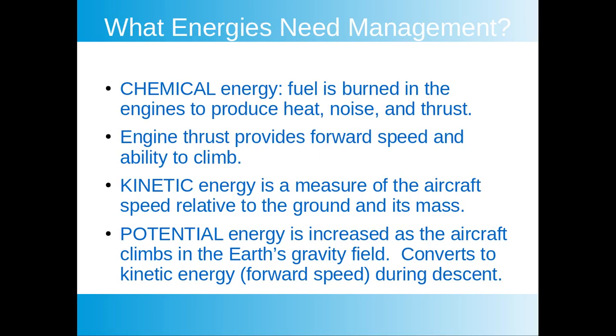So, an aircraft sitting on the ground, stationary, at the gate, has neither kinetic energy nor potential energy. If the fuel tanks are full, it would have plenty of potential chemical energy stored in those fuel tanks. So we take off and climb and use the engines to get speed and altitude and take that aircraft up to cruising altitude.